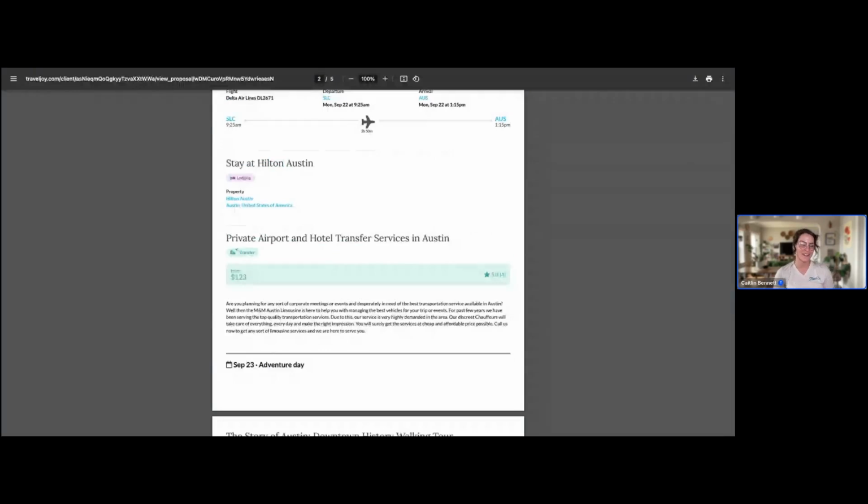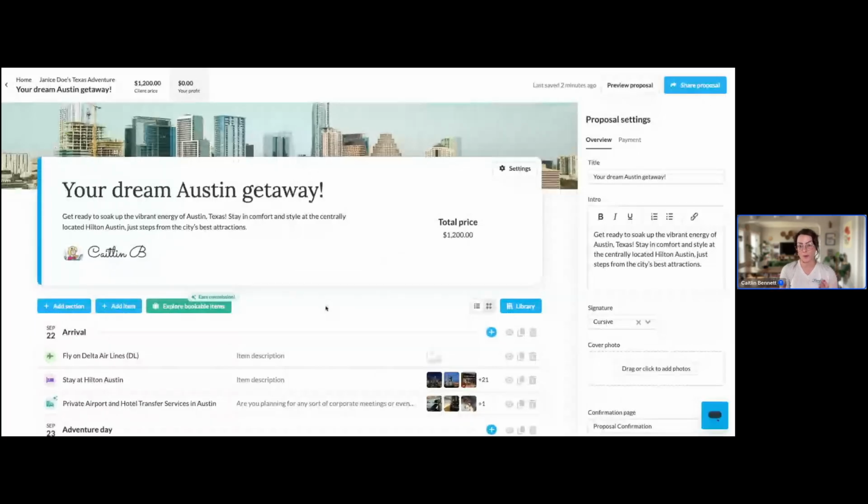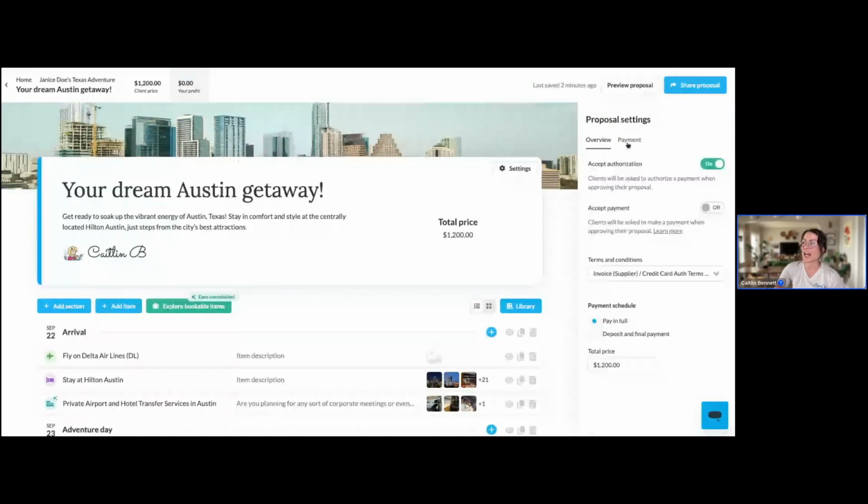I'm also going to move into giving you an exclusive sneak peek of another option we're offering on proposals moving forward. So you may know that on proposals, if you have direct payments enabled on your account, you're able to collect direct payments through that smart proposal right then and there. But we've been working on something a little special for you. Coming to your account very soon is going to be the ability to accept authorizations through your smart proposal.